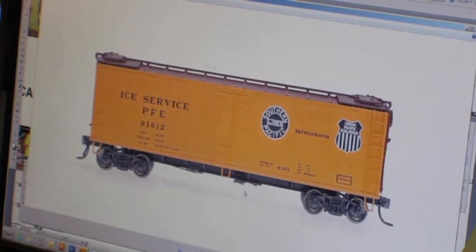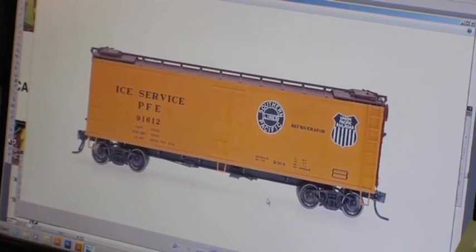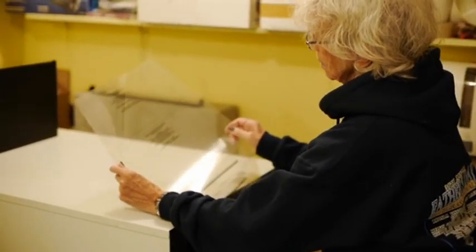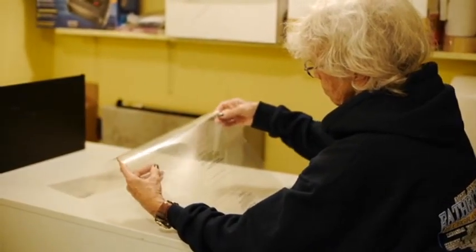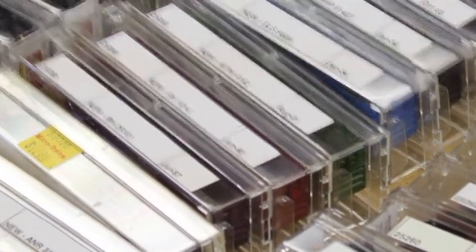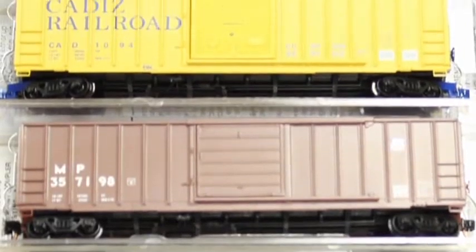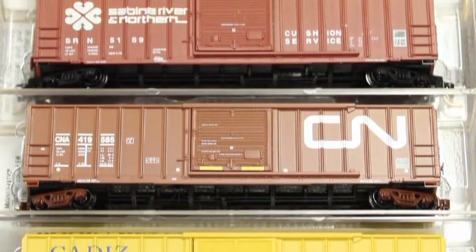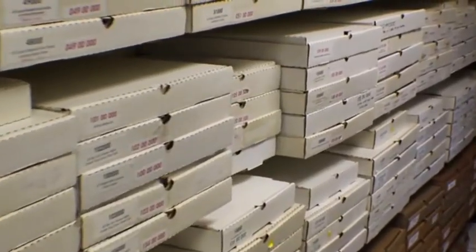Once the artwork is complete, the prints are separated according to how decorating can apply them to the car, and then the art is sent to film. The film is then sent out to the decorating department to be used in the printing process, which we'll revisit later in the tour. Pre-production samples are returned to the CS department for verification that all decorations have been applied as expected. These samples are then stored away for future reference, so Microtrains can match the model's color when reproducing the car years later.